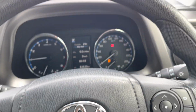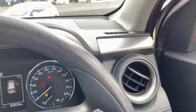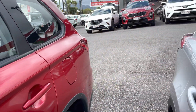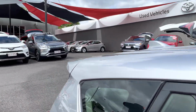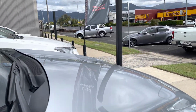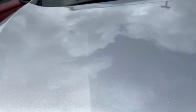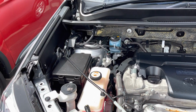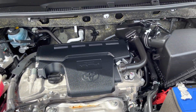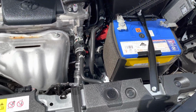Okay. All right. I'm just about to jump out of the vehicle and go underneath the engine bay just to give you a look how tidy and clean underneath it is as well too. Alright Daniel, that is the engine, and in the engine itself I'm just going to give you a bit of a look how clean and tidy that's actually been looked after.